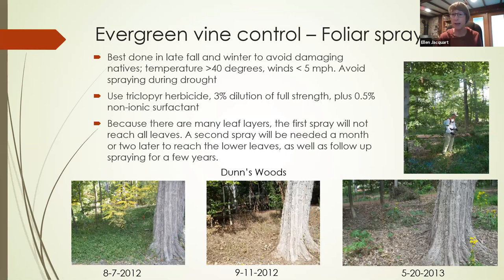Garlic mustard is next. So if there are questions right now about ID or control of the evergreen vines, this would be a great time to bring them up. I'll pause. Ellen, there was a question, let me go back. About the best time of the year to pull winter creeper or just to control it, I think might be worth talking about.